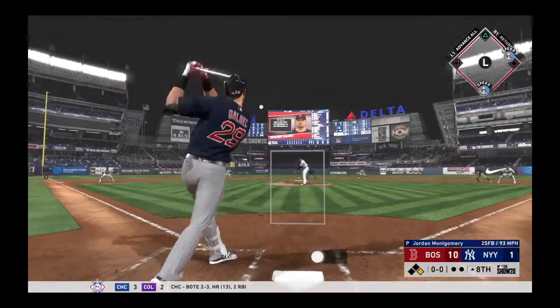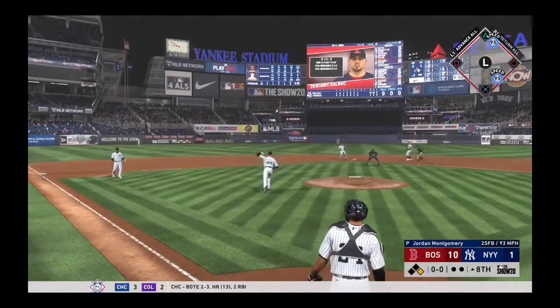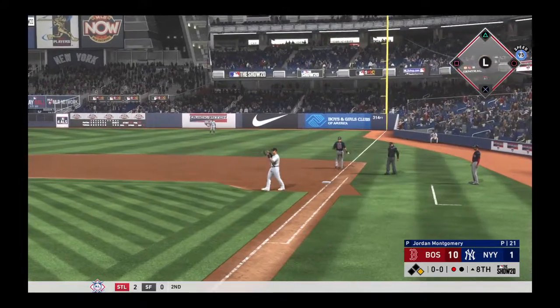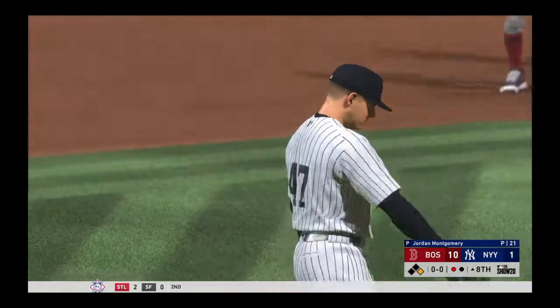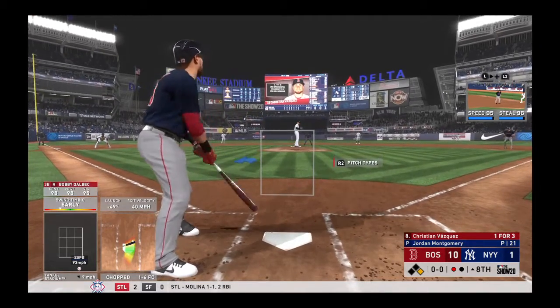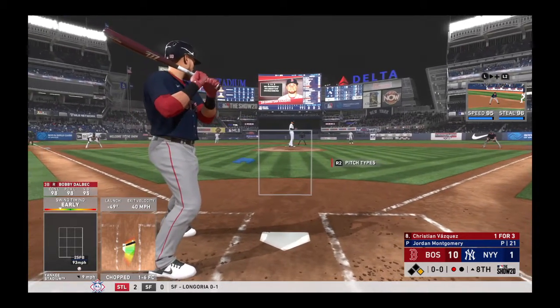From the stretch, here's the pitch. A bouncer to the left side. To second for 1, but no real shot at 2 as he's safe easily at first. Now batting, at the plate, Christian Vasquez. He's working on a 1 for 3 thus far.